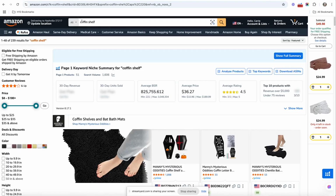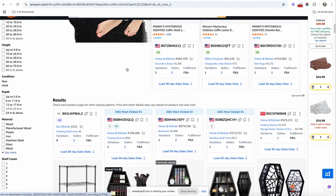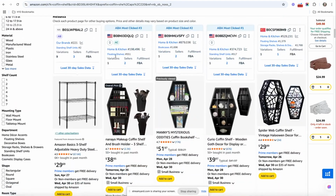Okay, the next strategy, number 2, is how to get useful information on listings in search results without even a click. So here we have searched coffin shelf, and you can scroll down and see all of this information down here without even having to click on anything. One of my favorite things is that you can see the most clicked. This is the top clicked coffin shelf right here, this is the second top clicked, and this is the third.